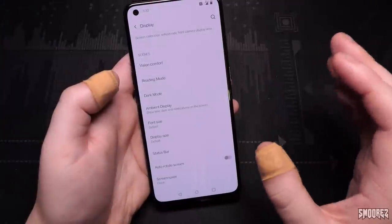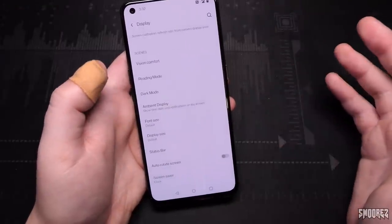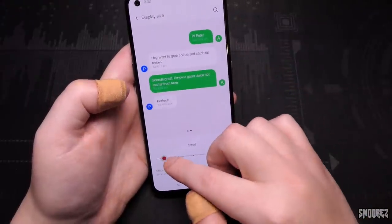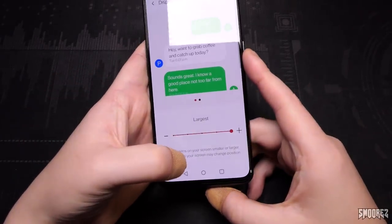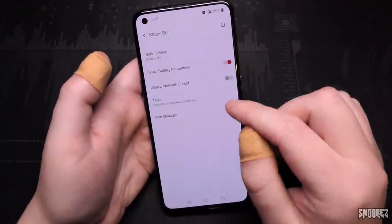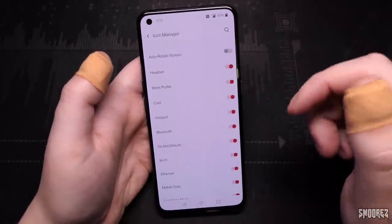Now, they did say that this is primarily a one-handed device. However, the user interface just feels exactly like what I've seen on the Nord N10 and the OnePlus 9 Pro, and so that's why you can come into display size and change it as per normal, so then you can make it easier to access the buttons and all that sort of thing. Status bar, I will show the battery percentage. You can also display the network speed, and come into the icon manager and choose what is to be shown on the status bar.